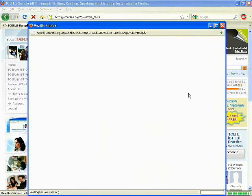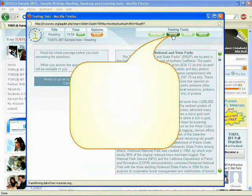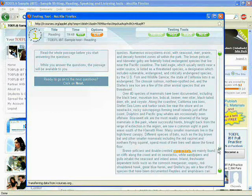Click on Reading. You can use the buttons on the navigation bar to help you make your way through the test. You can follow how much time you have left for the section by checking the timer on the navigation bar. You can also get help and exit the test. The bar changes depending on the section of the test you are taking. In the reading passages, you can find explanations of some words. Click on the words in orange and a pop-up with the explanation will appear. You can start the test.